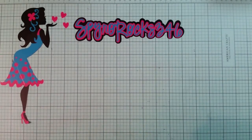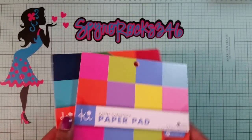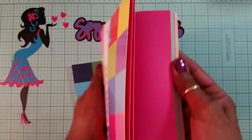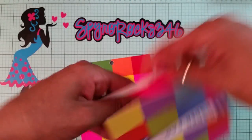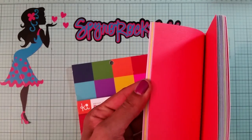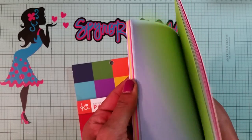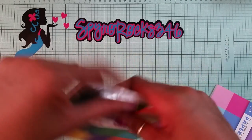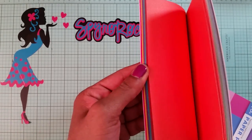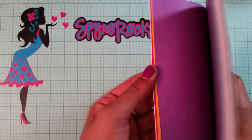And then they had some KI paper pads there, and like I really don't need no paper color pads, but there were different colors and I really, really like them. So, and look at how gorgeous those colors are. Especially this pack right here is like a pastel color. I love the pastel blues, pinks, and greens. And then this one's sort of like a warmer color. So, got greens, oranges, reds, and that's a pretty color right there too. Ooh, look at that purple.